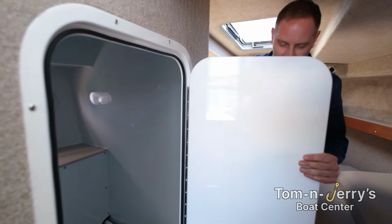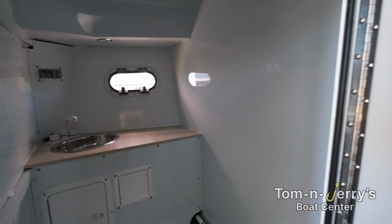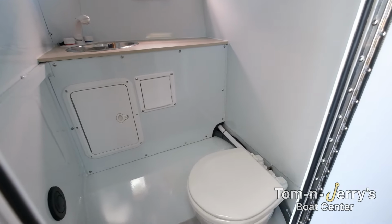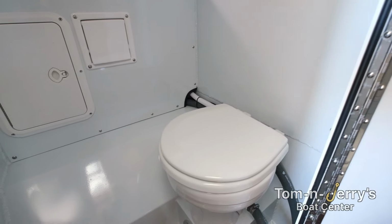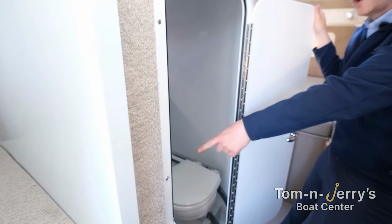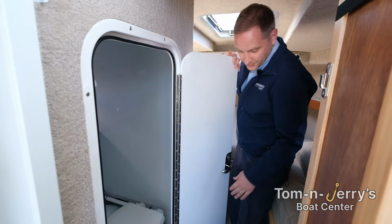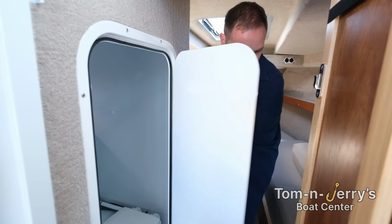Also up here in the berth, we have our head, which is nice and roomy. It's got a hot water system in there, so you have the shower option, and then the flush is all electronic. Got a little port window there, and also a heater vent, keeping you warm on the cold days. Nice option there. I'm gonna go ahead and close this.